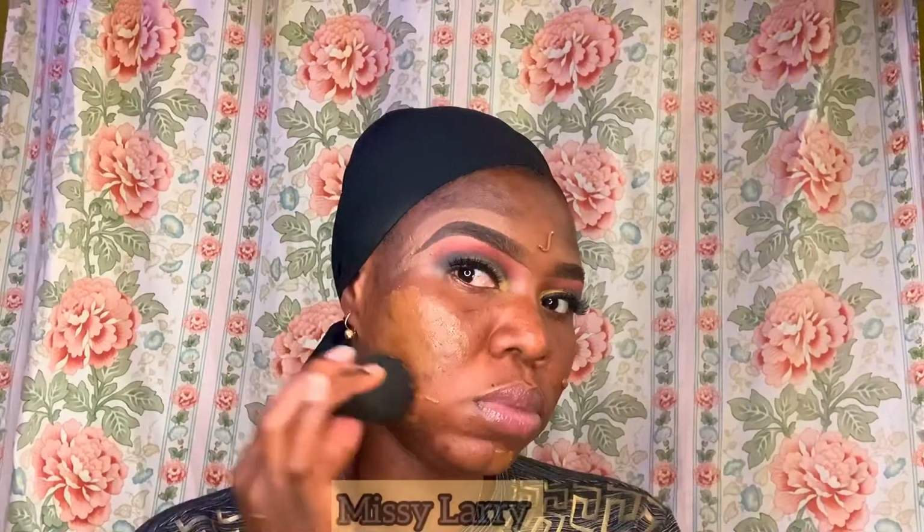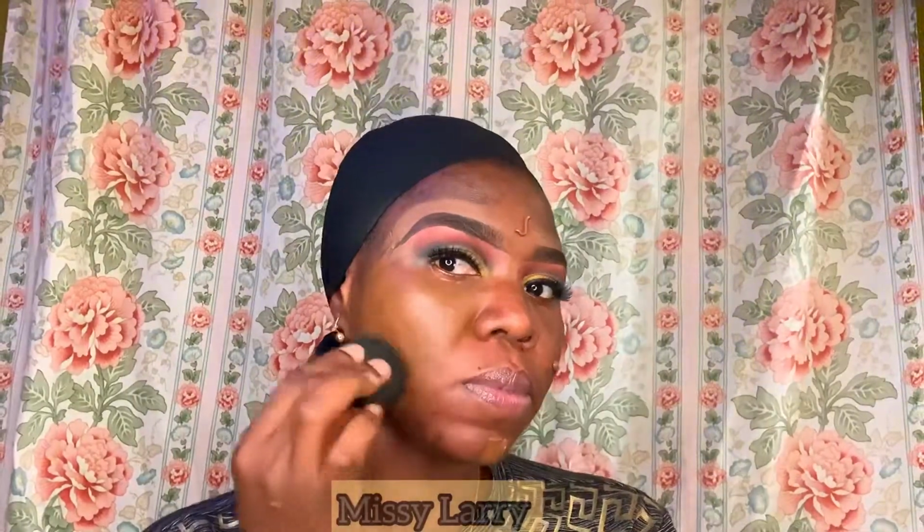So I went ahead and applied my lashes off camera. So let's blend the foundation out. Yes, I love the coverage of the foundation, and I'm using my beauty blender from Rose. The foundation was full coverage, but there is something about it that I don't like. I don't know, but there is something.